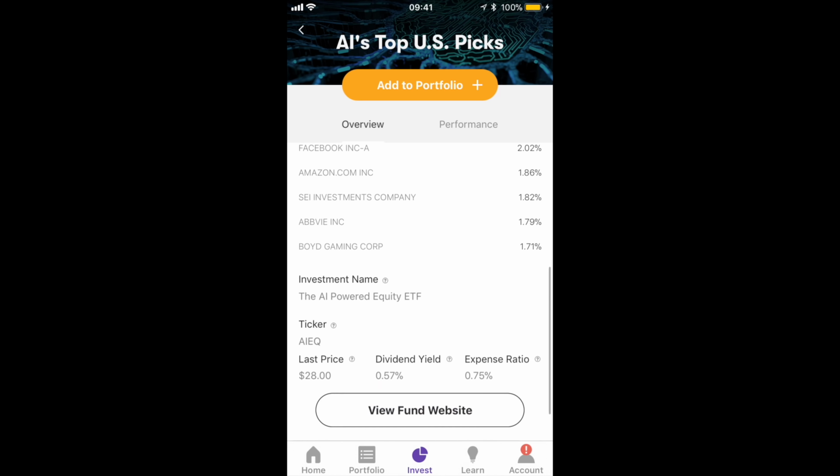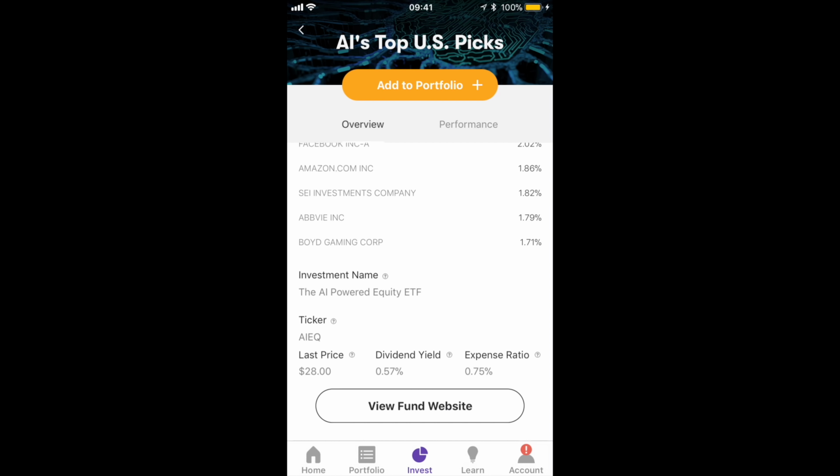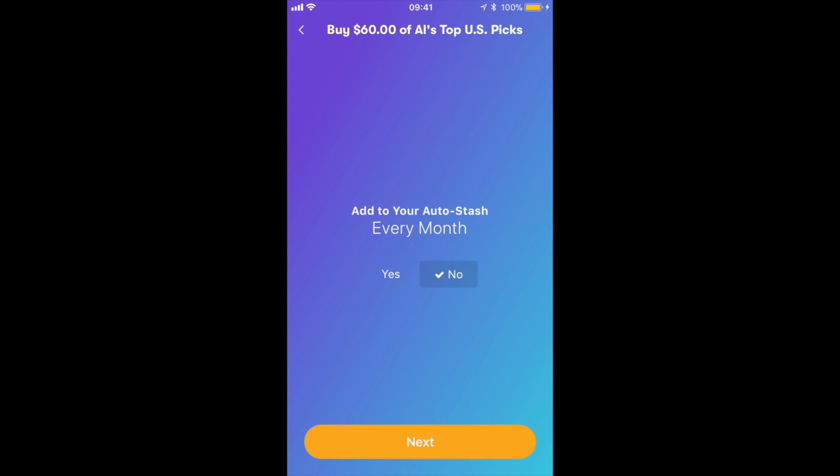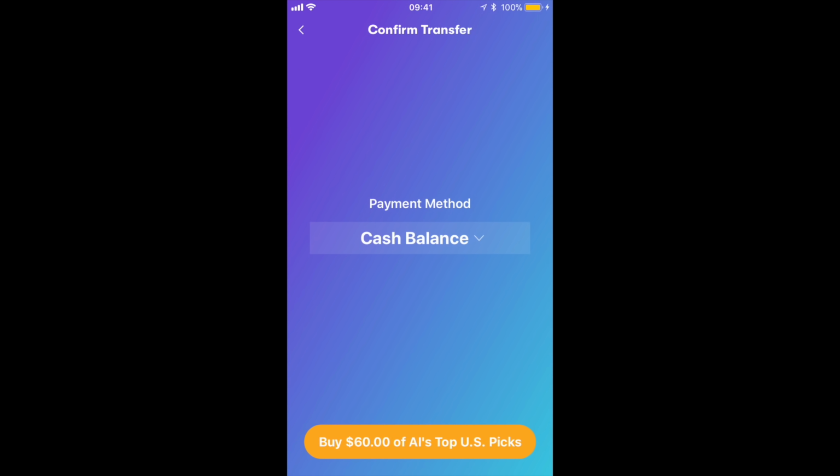And now I wonder what the price is. Oh, it's trading at $28. So I'm going to drop, what's 28 times 2? 28 times 2 is 56. So I am going to drop, let's just do $61. So that roughly gives me 2 shares. And we don't want to reinvest every month. Nope. And we're going to use our cash balance.